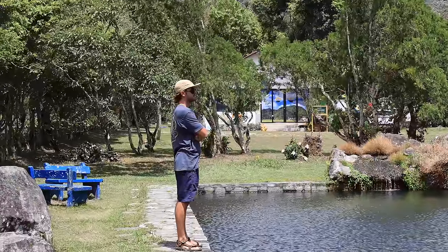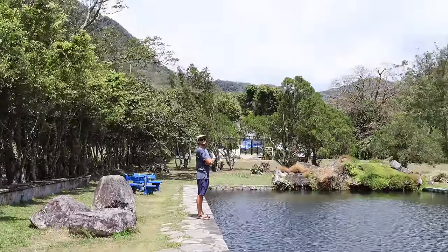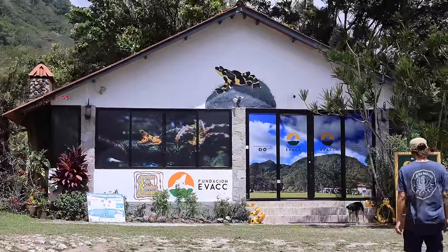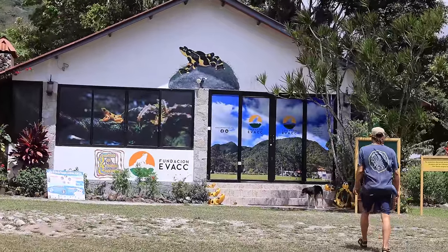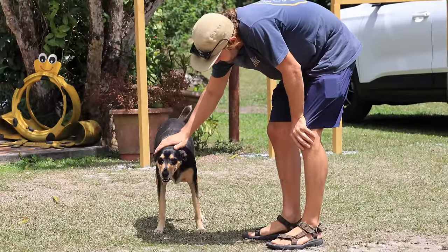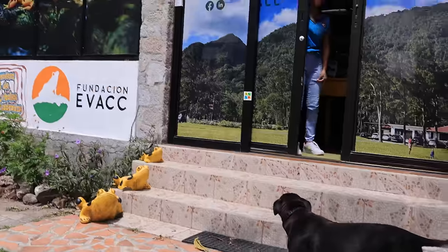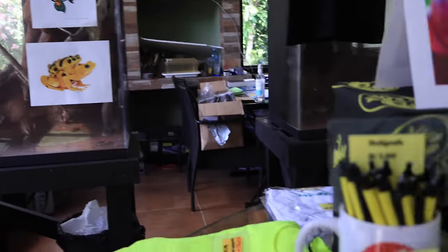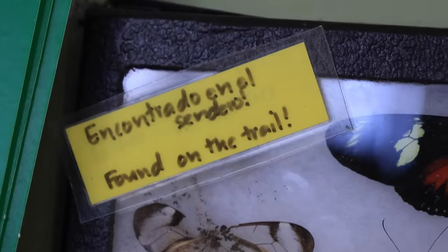Fancy a dip? This is very alpine. Look at this. Hola. Buenas. You got what? Frog prints. Found on the trail.